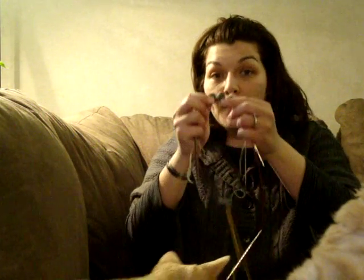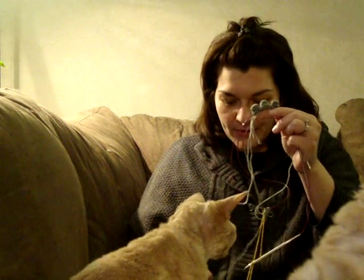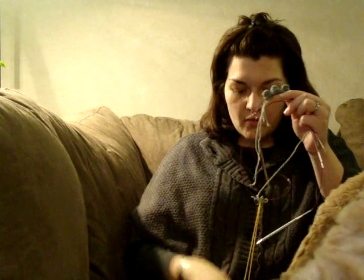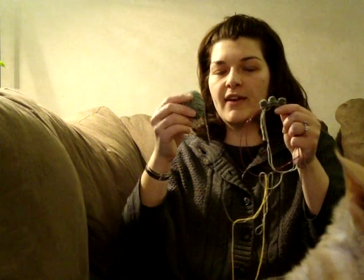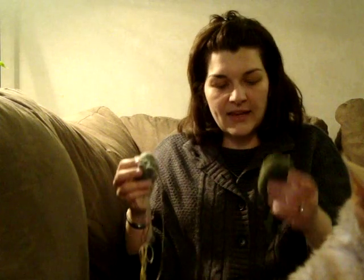So, here's what I have so far. One foot done. So I am using some leftover sock yarn. Not sure what it is, but I know that it's a superwash nylon. I'm holding multiple needles. This bag is a mess. It's a superwash 75/25 nylon. So that's for the base of it. And then the scales are going to be this green.